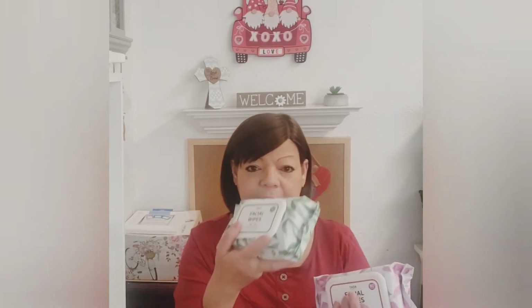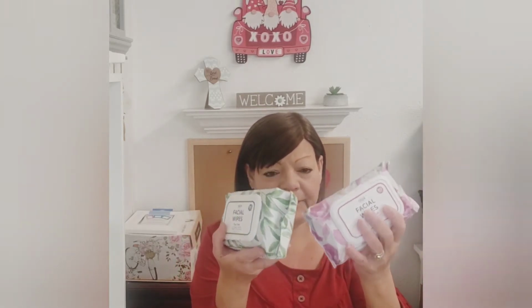So I got those. And then they had the facial wipes by Tada. I want to see who distributes these, because it's a really big pack. It is by Yes Sales Incorporated. You get 80 sheets in here. This is the Rose Petal. I'm not gonna open it and smell it because I may put these in gift baskets, I'm not sure yet. And then they have the Tea Tree. These are the only scents that I found, but I'm going back today to see if they've got any other scents, because that's a really good buy. So I picked those up. That was it for the health and beauty.